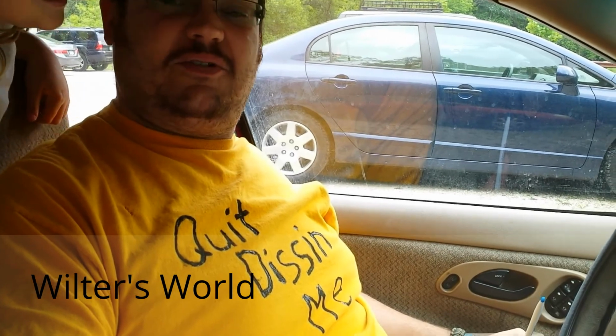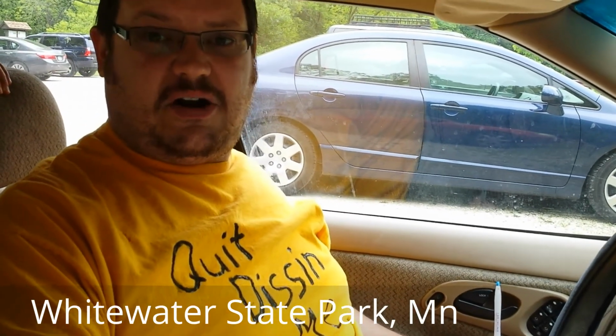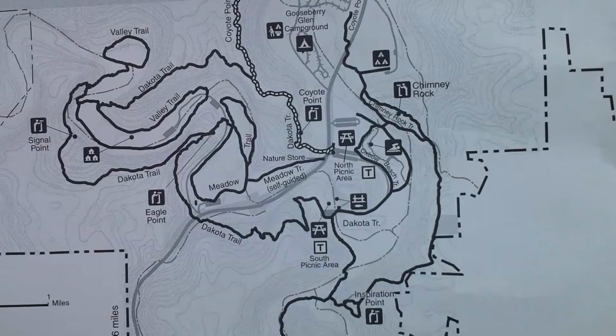They got a new shirt, but we'll show that in a little bit. Just wanted to say we are at the Whitewater State Park in Minnesota, and I'm going to show you the map and kind of show you where we're going to go today.